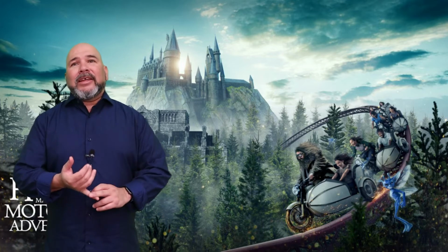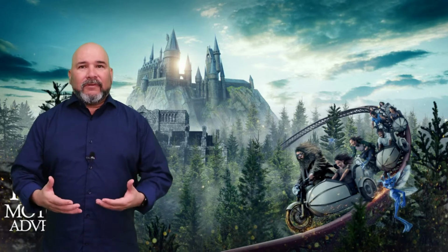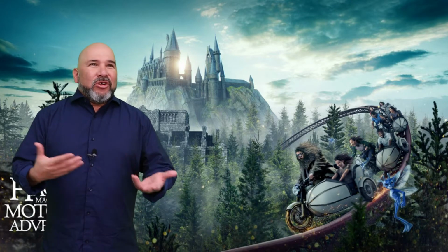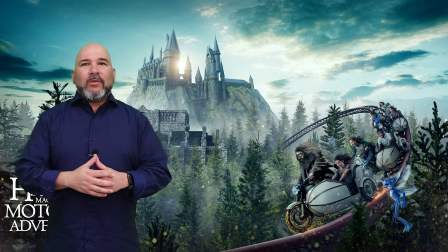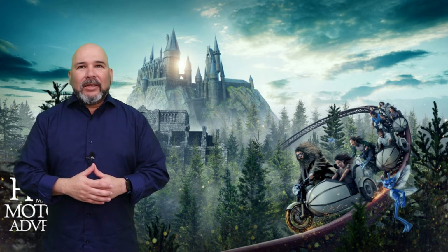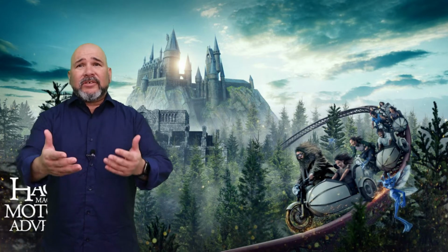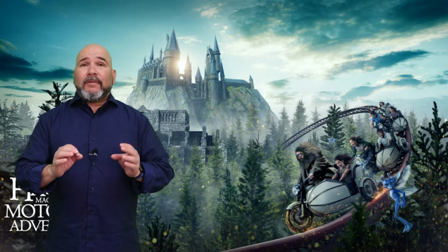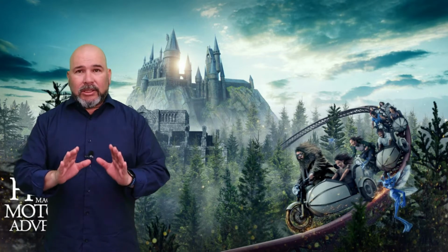Both Diagon Alley and Hogsmeade are quite the sight to see. They both are so immersive and make you feel like you're no longer at a theme park and you've been physically transported into the Wizarding World of Harry Potter. Which, while this is great and all, where do we start? First things first, you're going to want to start by making sure you have a park-to-park pass. You're going to need this for later on, trust us.